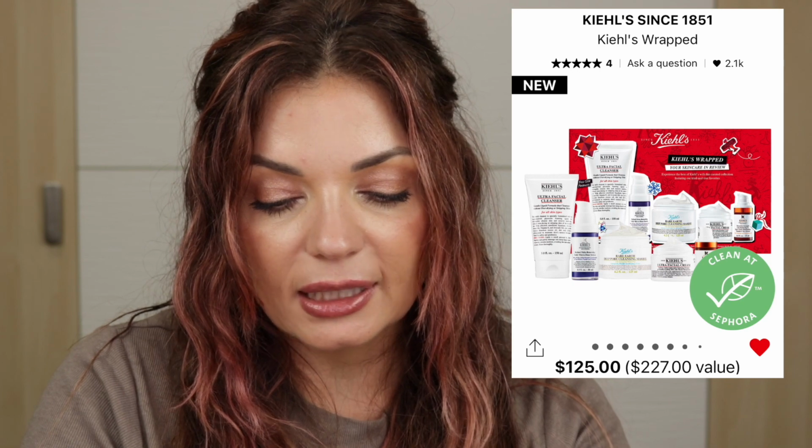This is a $227 value and it's $125. Now, in here you get a couple of my favorites. So you get the Ultra Facial Cleanser, love it, have used it, have gone through many bottles of it. You get the Rare Earth Deep Pore Cleansing Mask. Now I haven't tried that one. I don't know how that would be for like really dry skin, but even as a spot mask if you're feeling congested. Now you also get the Retinol Skin Renewing Daily Microdose Serum.